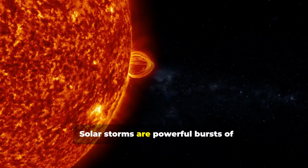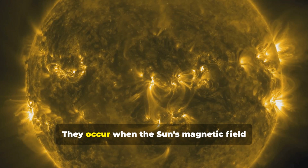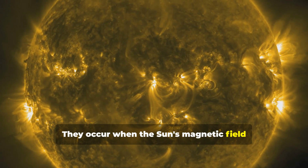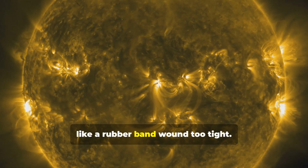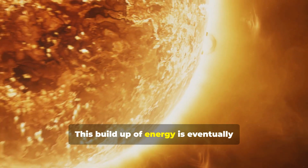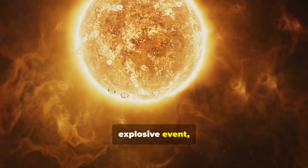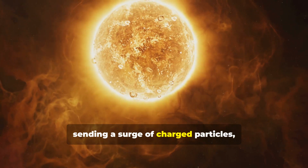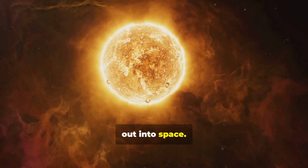Solar storms are powerful bursts of energy from the sun. They occur when the sun's magnetic field lines become twisted and tangled, like a rubber band wound too tight. This buildup of energy is eventually released in a sudden, explosive event, sending a surge of charged particles, known as solar wind, out into space.